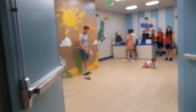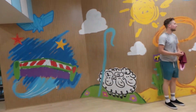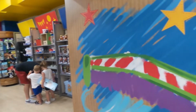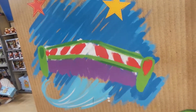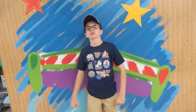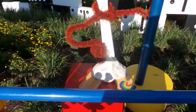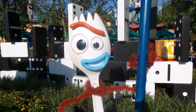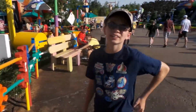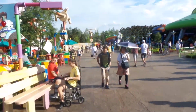As you come out of Toy Story Mania, there's a new gift shop that has some basic Toy Story stuff, but they have these really cool pictures where you can stand here and pretend that you're Buzz Lightyear or Bo Peep or Woody. You can basically pretend that you're Buzz Lightyear. So right in front of Andy's lunchbox, there's a Forky figure for the new movie that just came out. Forky's awesome! Yep, we saw the movie, absolutely loved it.